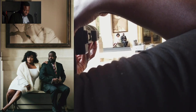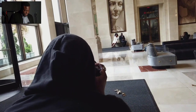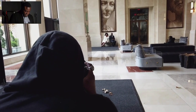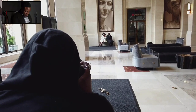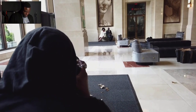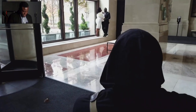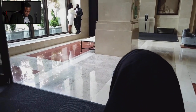Beautiful. Gorgeous. Beautiful. Arms look down on his jacket, look down his shoulder. There we go, right there. That's great, that's great. Yeah. There we go, love it.